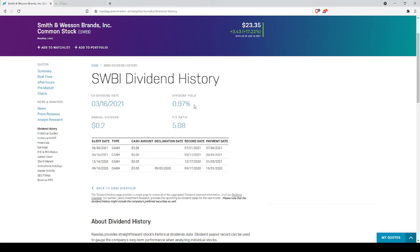Hey everybody, today we're going to be doing another dividend analysis, and today we're going to be looking at Smith & Wesson Brands Inc., or simply Smith & Wesson, which is SWBI. I wanted to do this one because a lot of people have been asking me why I in particular like this stock so much, and I will tell you that I do have a relatively large position in this company for multiple reasons, but today we're just going to be going over the dividend.